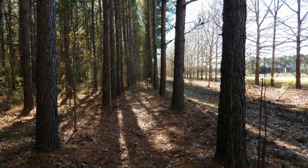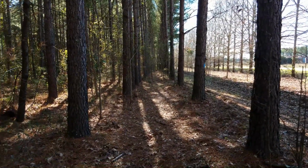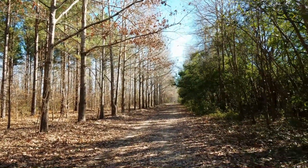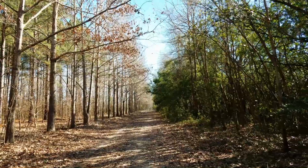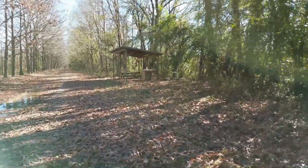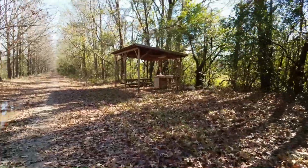I don't know, what do you think? This section's been logged and planted. Nice row of oaks lining this old roadbed. Must have been important at one point. Oh, look at that. Looks like somebody's little picnic area.